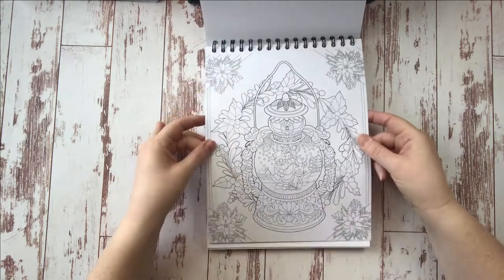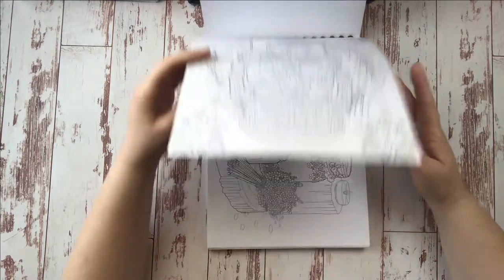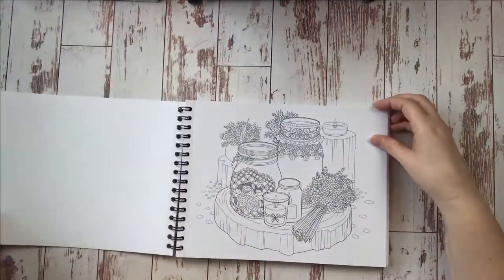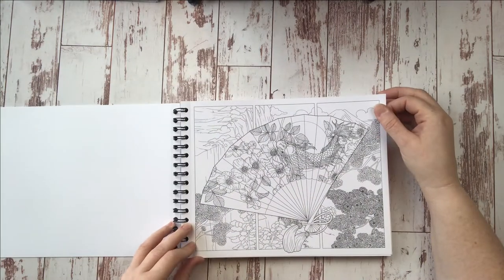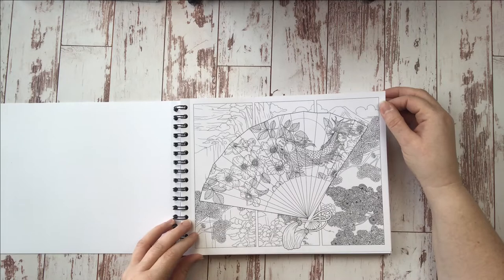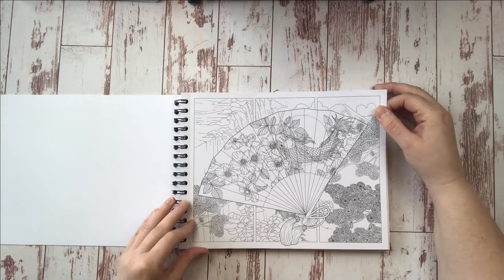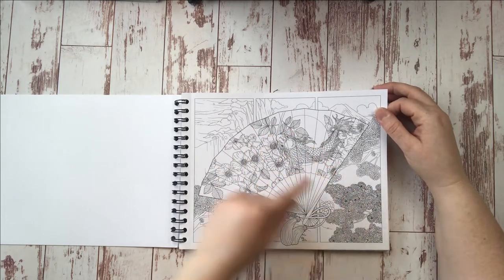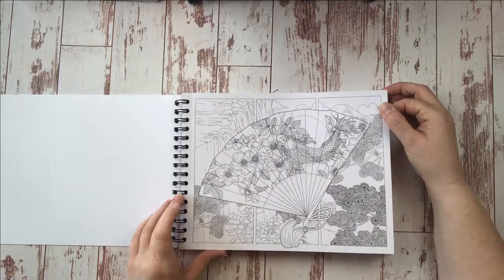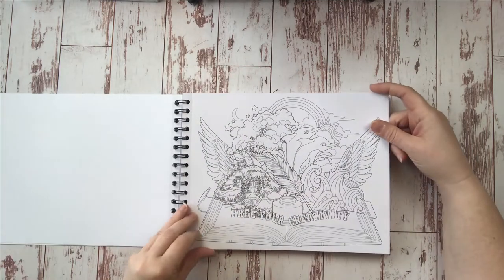Christmas! I love a little Christmas in every single book. I love that one. That's fun. I like coloring Christmas from about late October into mid-January. This one's stunning with the fan and the koi and the waterfall in the background. That might be one of my top picks in this one. Gorgeous.